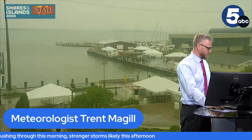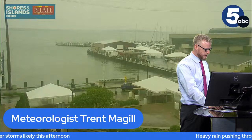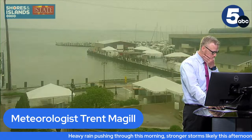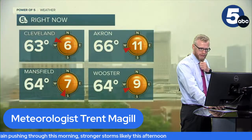I think I could show you. I don't know why that's popping up green. That's kind of crazy. Probably because it's so hazy. My chroma key is trying to fade out a little bit of it. Let's see here. I've got our silo cam I can pop in here.